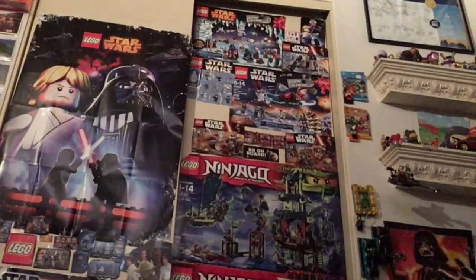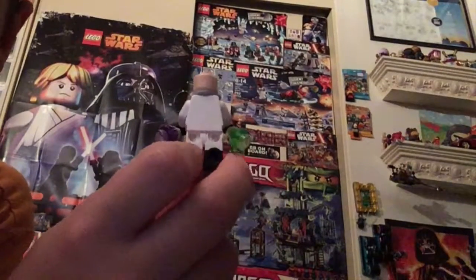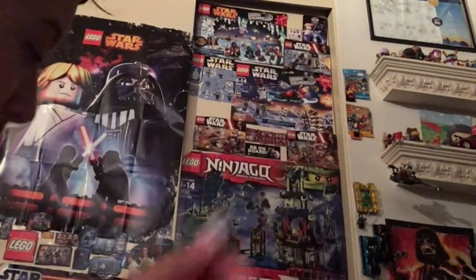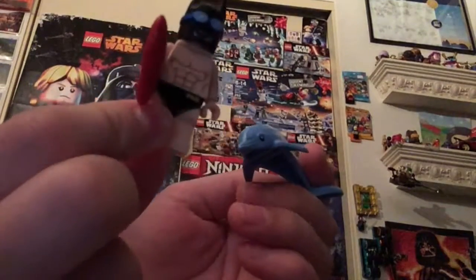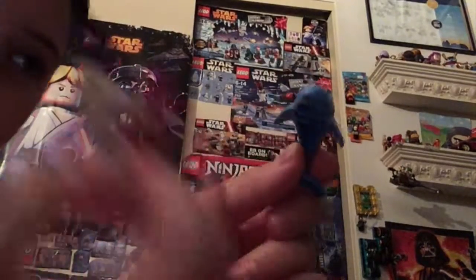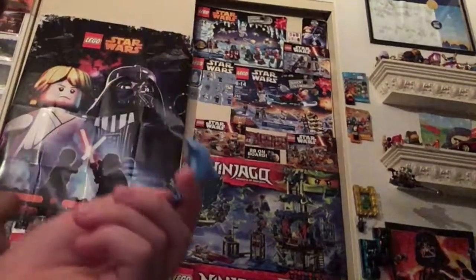And then now, for the last ones, we're going into DC. Here is the scientist, crazy scientist, not much to say. Got dual molded legs, potions, and here's a dolphin with this Batman. Pretty cool.